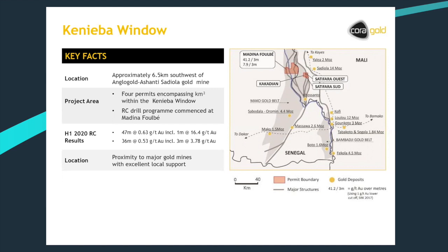So for us, this is good blue sky potential for Cora. The ability to find a second significant project on those permit areas is definitely there. So one for the future. We're ticking over lower level exploration there, whilst our focus is very much at Sanankoro at the moment. But obviously, hopefully in time, we'll be able to get back and do some more aggressive exploration there. I think certainly the prospectivity is extremely strong.